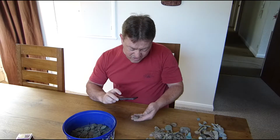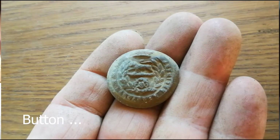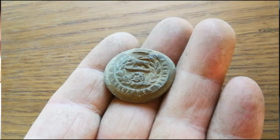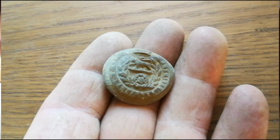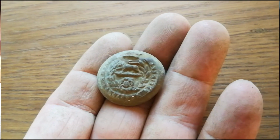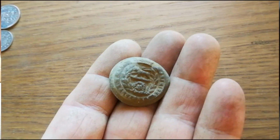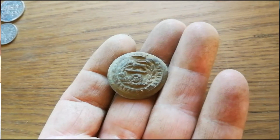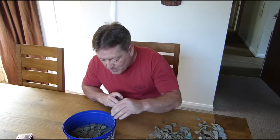There's another badge. Oh, I think that's, is that the York and Lancaster one? It's a different type. It's quite an interesting badge. Button. Badge on the brain. Button.